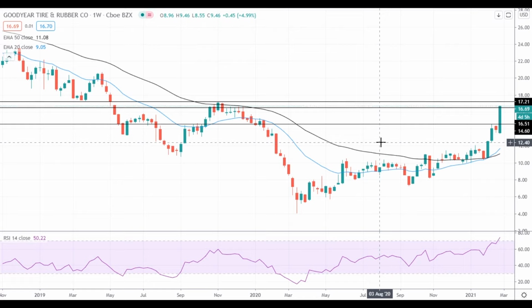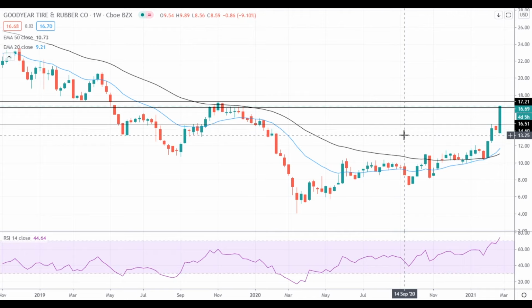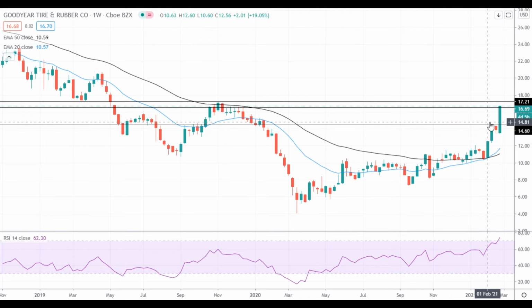We are looking at the weekly chart of the Goodyear stock, which gained strong upside momentum after the company announced that it would buy its competitor Cooper Tire & Rubber. The stock is currently trying to get above the major resistance level at 16.50. If this attempt is successful, it will head towards the next resistance at 17.20.